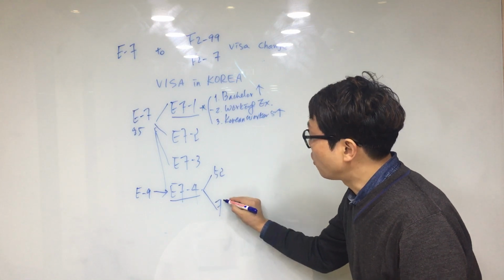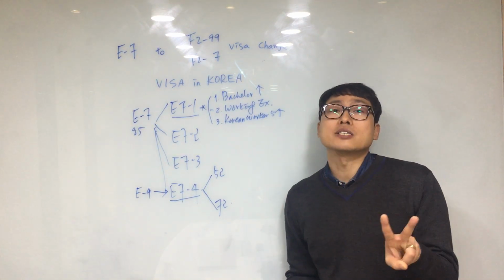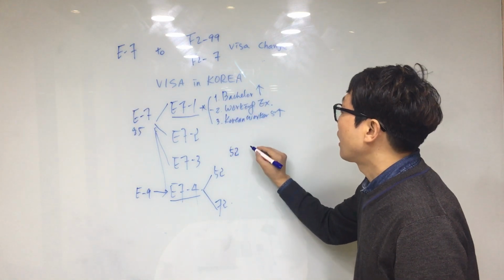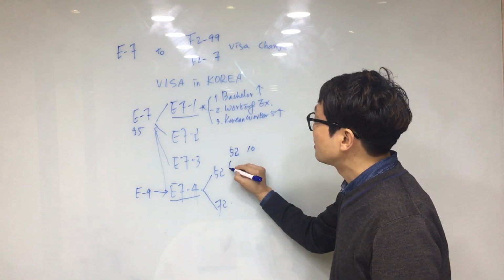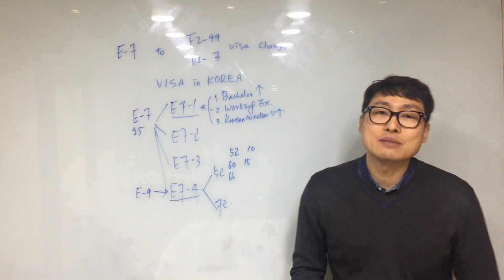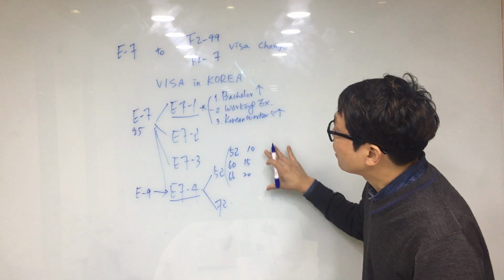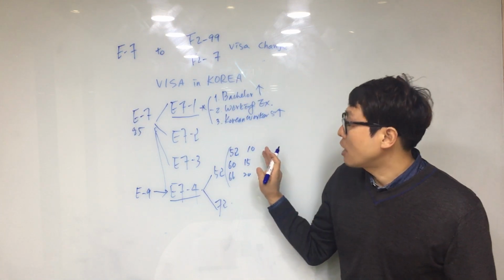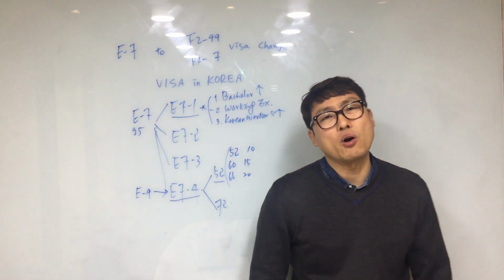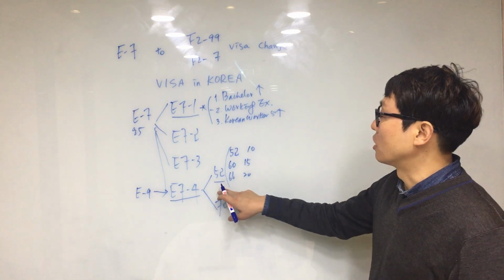How to get 52 points? If your 2 years income is over 52 million won, you get 10 points, and at 60 million won, you get 15 points. If you have 66 million won for your 2 years income, you get 20. So you need at least one item with 10 points or higher to reach 52. Getting 72 points is very, very difficult, so we just focus on 52 points only.